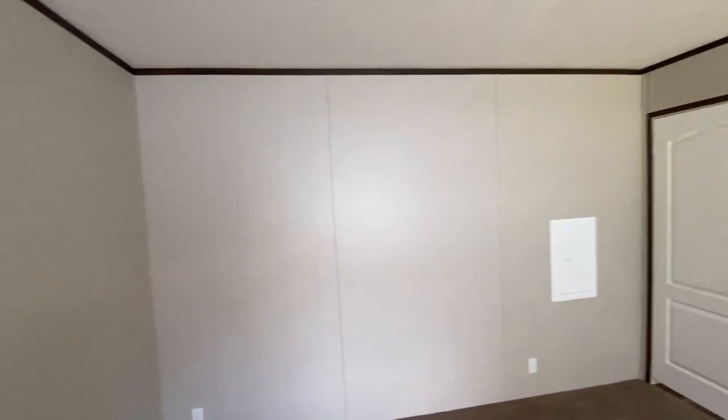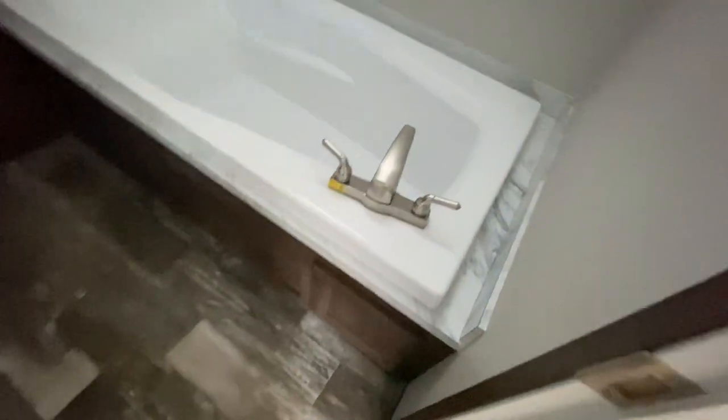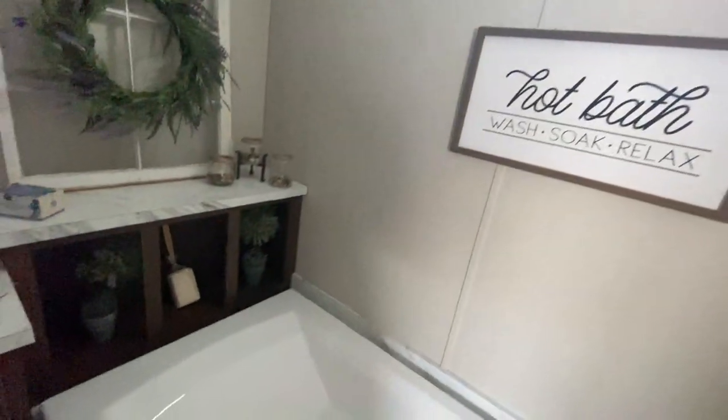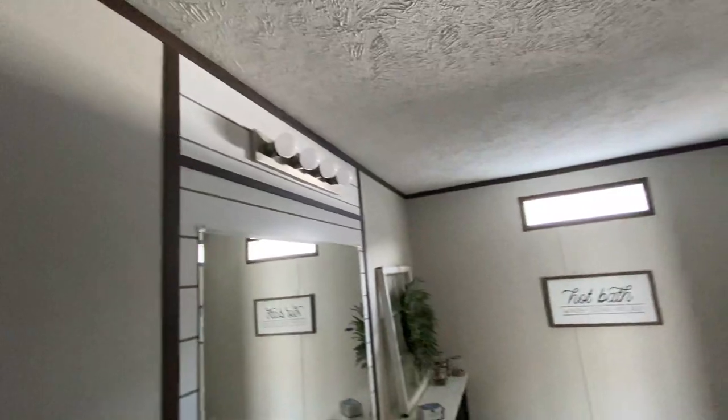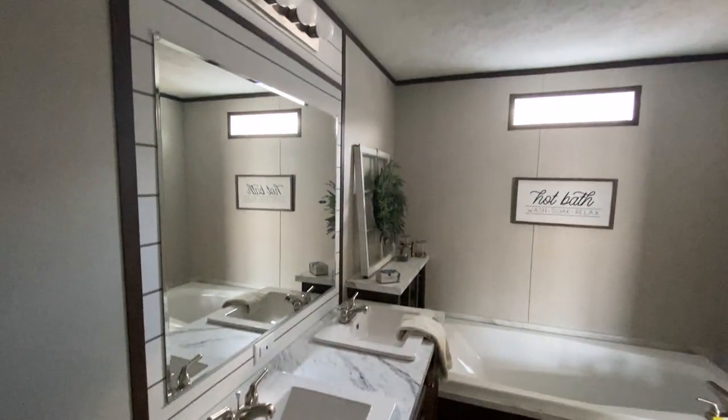Is that the beginning of the video? Big tub. Using her sinks. Nice shower, even though I don't have a seat. I don't always have to have a seat. Using her sinks, like I said, nice mirror.